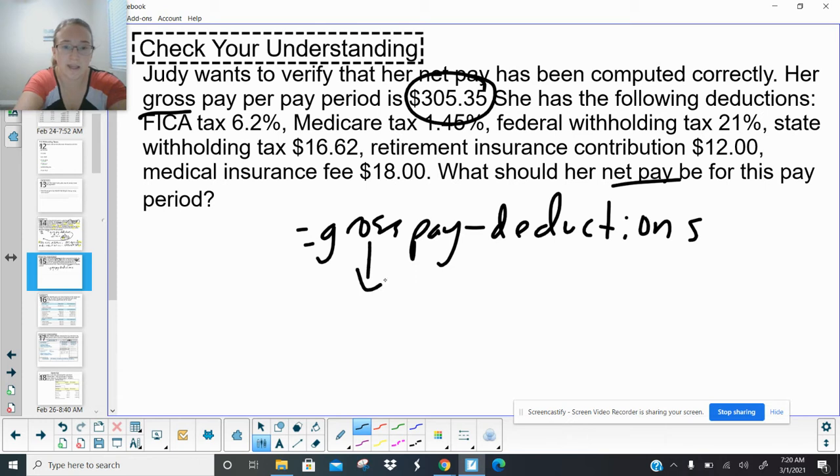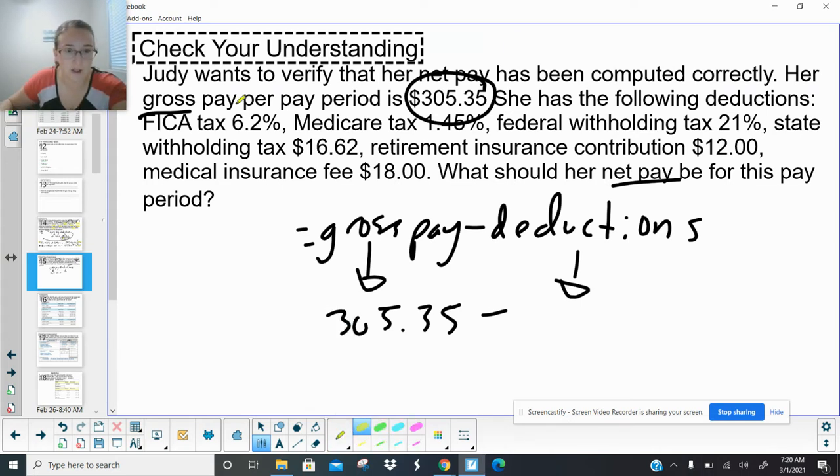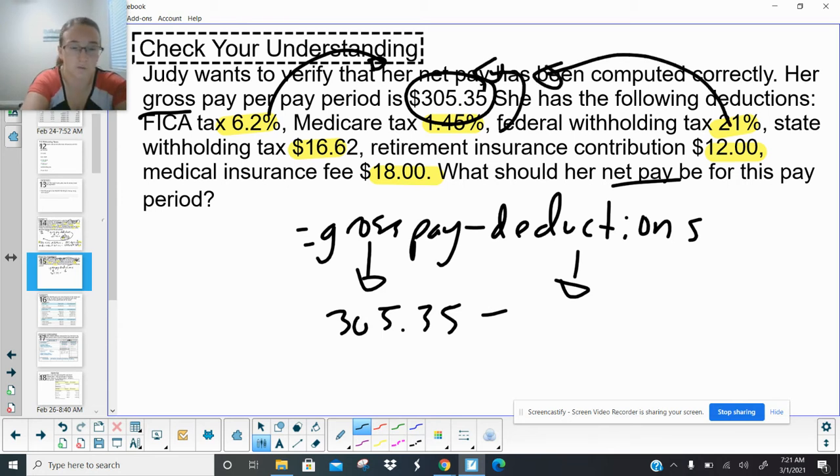Okay, so the gross pay is 305.35, minus, I'm going to go ahead and get the total of the deductions. We have one percentage, two percentages, three percentages, so we need to find those. And then I have dollar amount, dollar amount, dollar amount. So I'm going to write off to the side all of my percentages, which are all going to be of the pay because that's how taxes work.